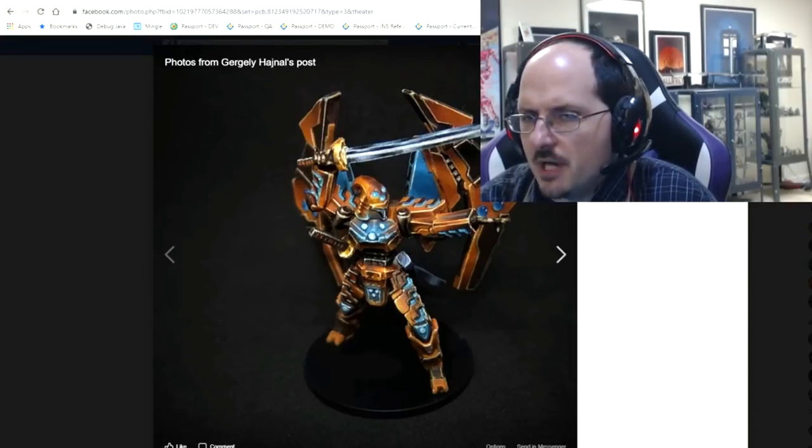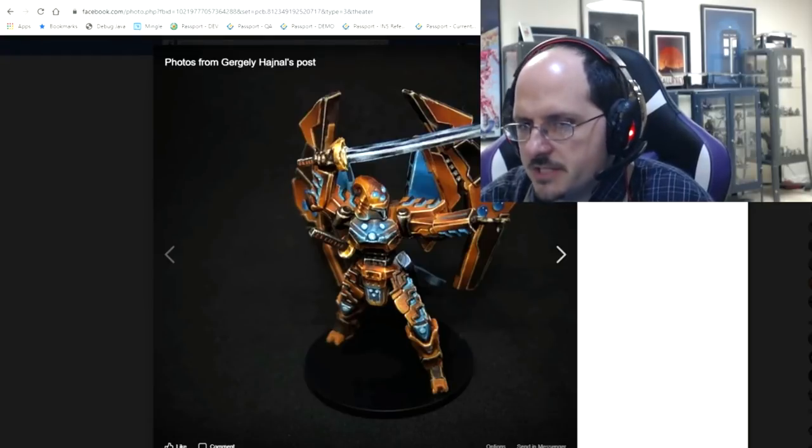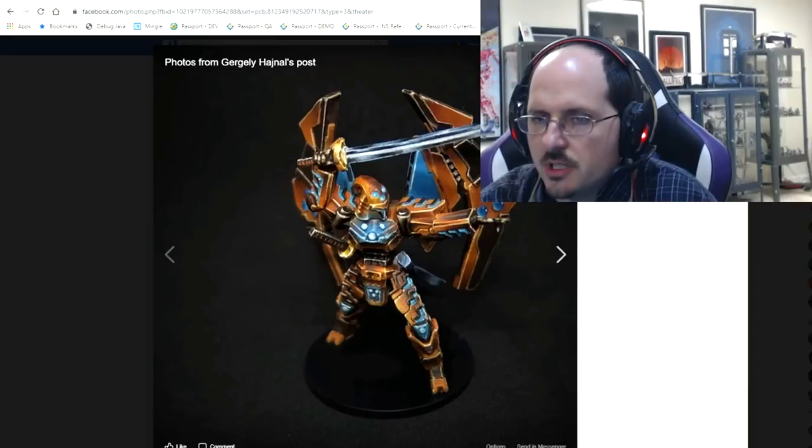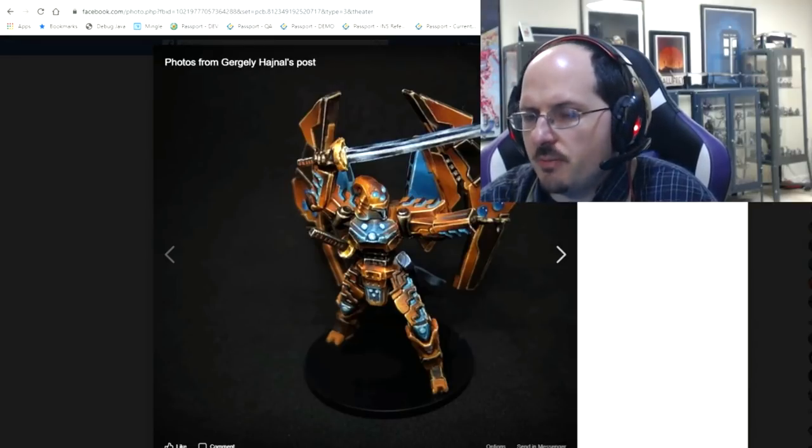The rest of the model, to be honest, doesn't feel like it's non-metallic. It just feels like it's in this sort of orangey tone. And I think that's mainly because we don't pop the highlights up high enough.